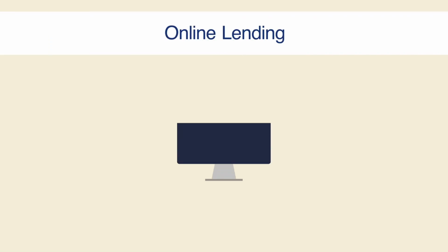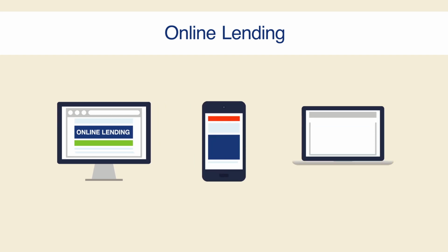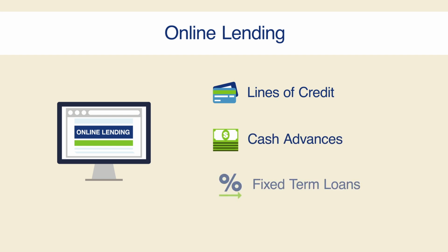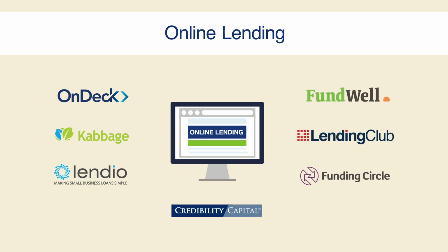An online lender is exactly what it sounds like, a company that offers loans and other forms of financing options all through their website. Not all online lenders are the same, and each specializes in a different form of lending. The lending provided is usually in the form of lines of credit or cash advances, with some lenders offering fixed-term loans. There are many online lending platforms to choose from. A few include On Deck Capital, Kabbage, Lendio, Fundwell, The Lending Club, Funding Circle and Foundation, and Credibility Capital.